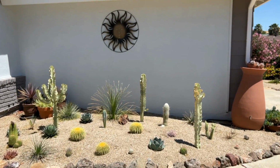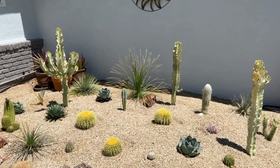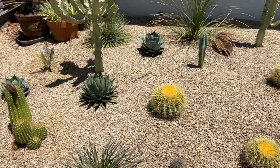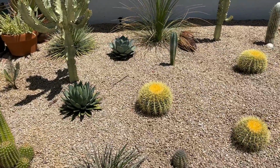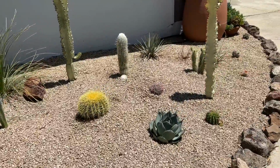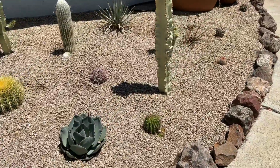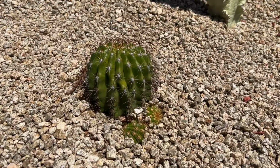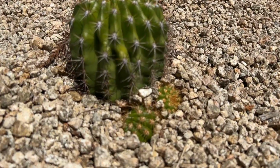Next, let's take a quick look at the sunbed. This bed doesn't change too quickly, but I have noticed on this little cactus down here that babies have started to sprout.